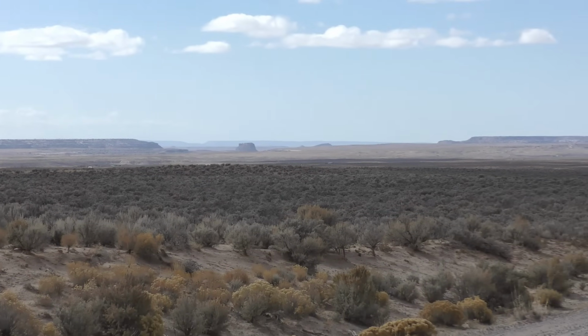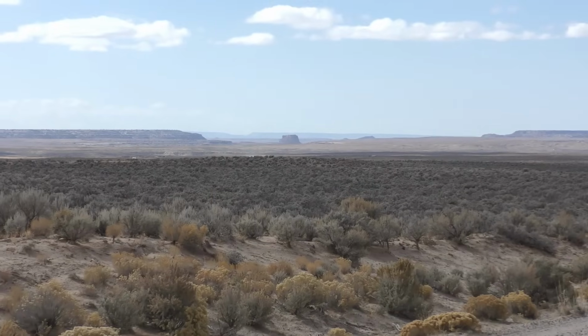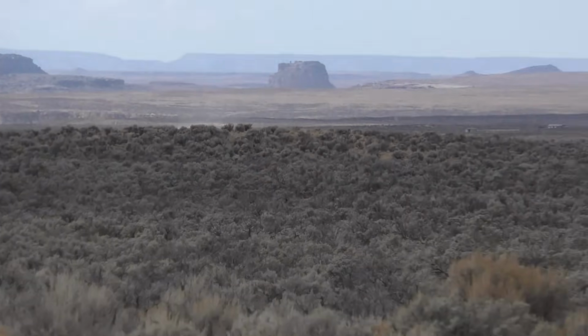There's Chaco Canyon, and the most prominent feature here is Fajada Butte, where the sun dagger is.